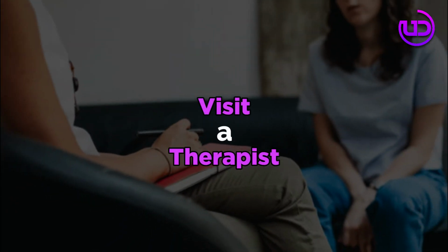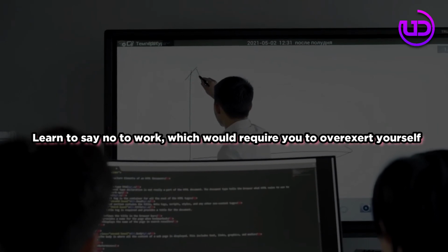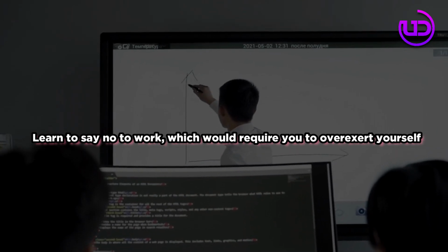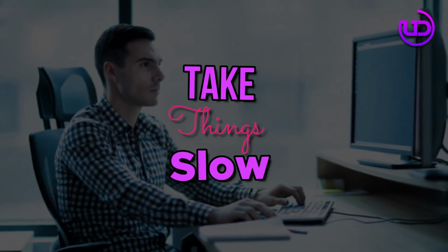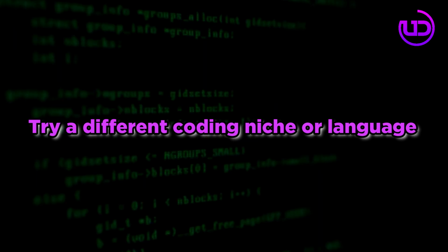Visit a therapist. Take some time off and indulge in some other hobbies. Learn to say no to work which would require you to overexert yourself. After coming back from your vacation, take things slow. Don't repeat the same mistake. Try a different coding niche or language.